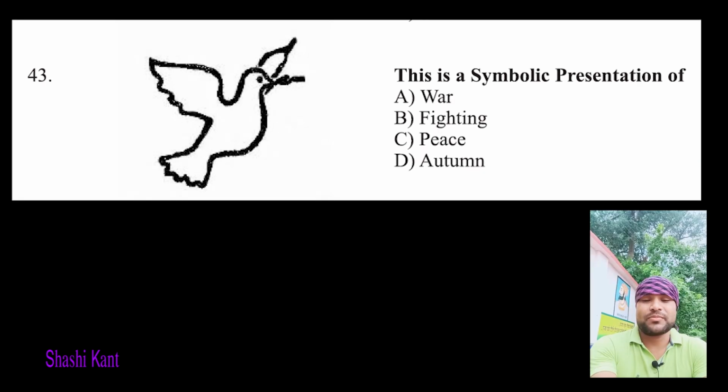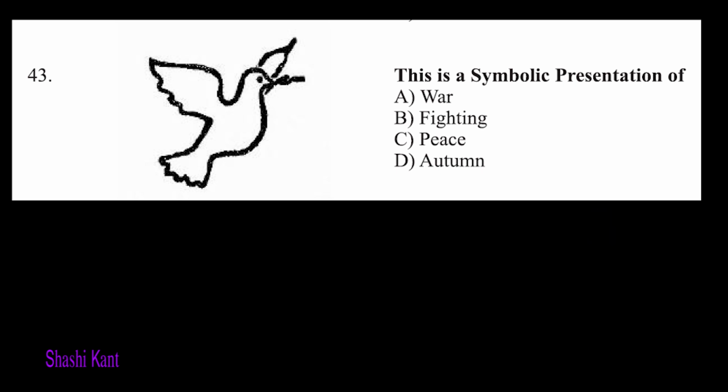Handicap. Question number 50, this is a symbolic presentation of A. War, B. Fighting, C. Peace, D. Autumn. And the correct answer is C.